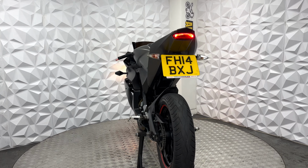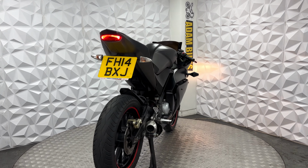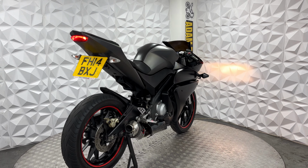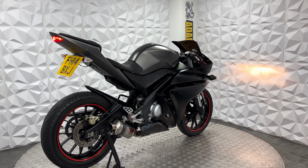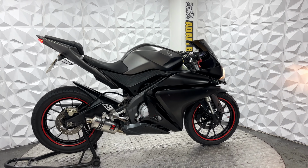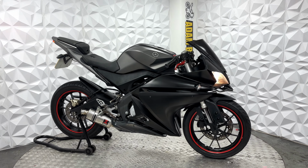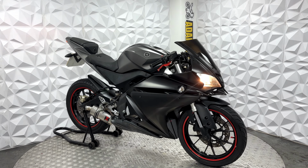Digital dash does work fine. Does have the standard LED tail light. Frame is in good condition as well. A little bit of paint discoloration just from day-to-day use. Engine casing on either side is clean. A little bit of surface corrosion here and there, but that's to be expected. It is a used bike.